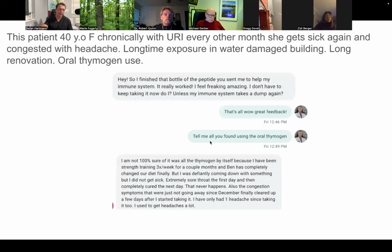And some of the studies, the studies will show maybe once a week, some will do it every day, some will do it twice a week. This is a patient, a 40-year-old, chronically with a URI, upper respiratory infection. Every month she gets sick again and again. Congested headache, long-time exposure in a water-damaged building, so she has mold exposure. She's doing a long renovation. She's using oral Thymogen products. She says when she finished the bottle of the peptide, it really helped her immune system. She felt amazing. Do I have to keep taking it? And I was like, tell me more. I mean, we need to find out how much you need this.